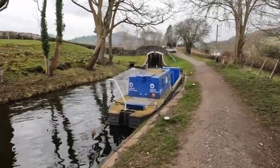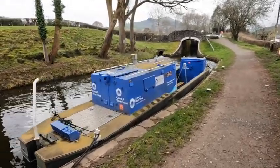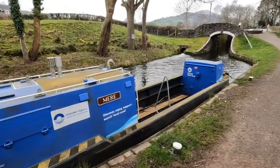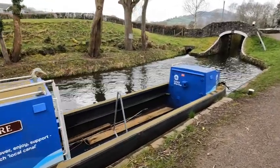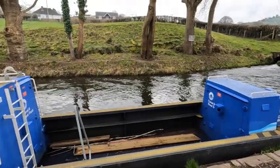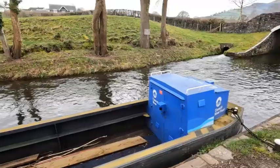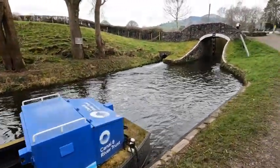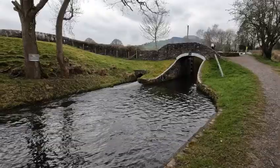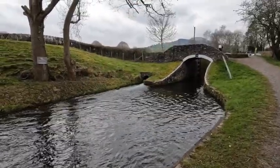This is a CRT workboat. You often see these on the canals. They use them for carrying tools and materials, and when they're clearing obstacles, etc. As you see, it will hold quite a lot. Quite a lot of water coming out of the bywash there, which suggests to me that the canal is quite full further up.